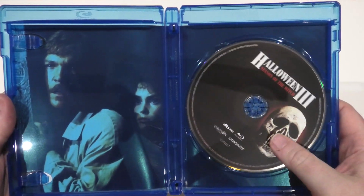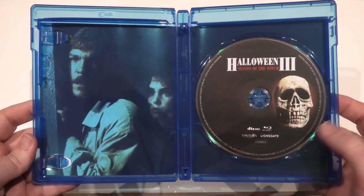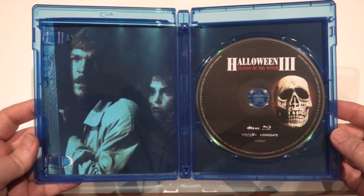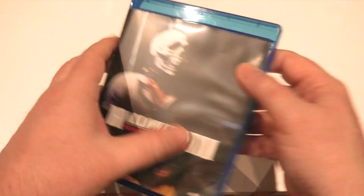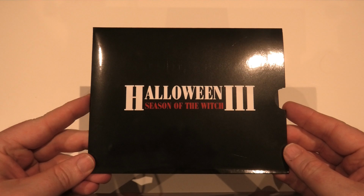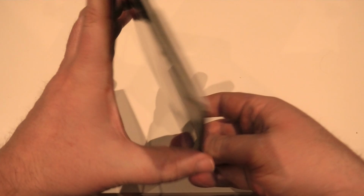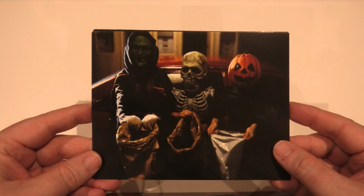So open it up, and you simply got the Blu-ray disc, and I don't have to remove it because all that's behind it is a few credits. So that is the standard Amaray you get, and then of course you've got the postcards. And you just got Halloween 3 Season of the Witch. Nice high gloss finish on it again. No blood splatter on this one, so it's a bit different to the Halloween 2 one. And then, of course, you've got the postcards.